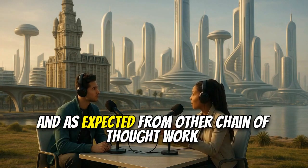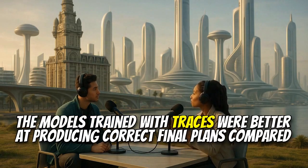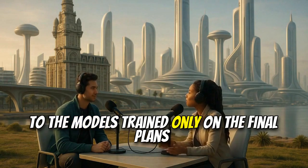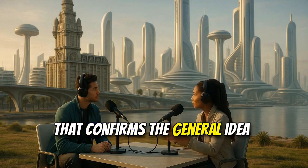And as expected from other chain of thought work, providing the correct A* traces during training did help. The models trained with traces were better at producing correct final plans compared to the models trained only on the final plans. Okay, so traces help. That confirms the general idea.